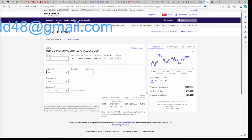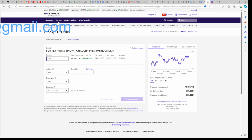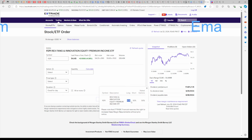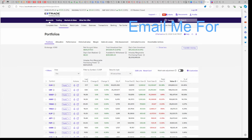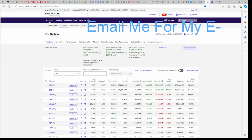30% maintenance, CLM, 30%. FEPI is 50% maintenance. So FEPI is not going to really give you the day's gains, okay? It was at 0.18, or actually that's probably the after hours, but look, FEPI is 50% maintenance. That sucks up half of your equity. That's the key to living financially independent from your 9 to 5. You have to have high available withdrawal, and when you have high maintenance, that sucks up your available withdrawal.